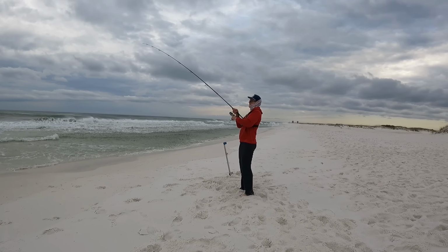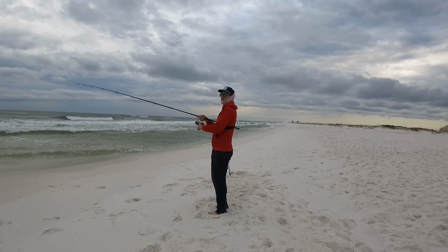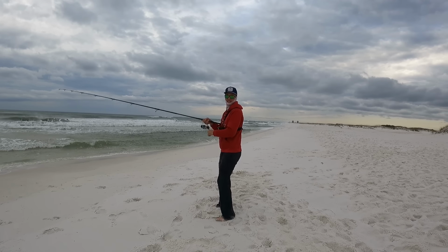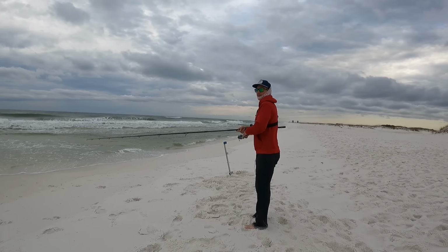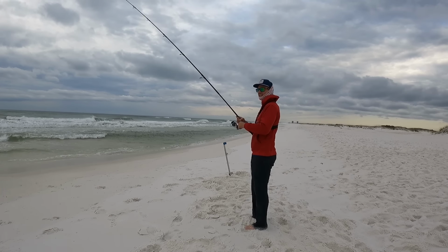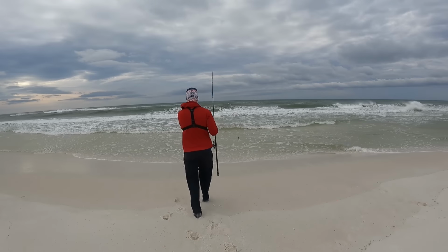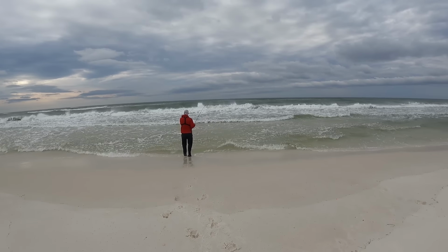Come on. Oh, he came off. Dang. Oh, he hit that sandbar and came off. That is upsetting. It's a good fish. Just lost him. Nothing we can do about it. Golly. That is upsetting. Let's get this one back out. That was definitely the fish we were after right there. He just came unbuttoned.